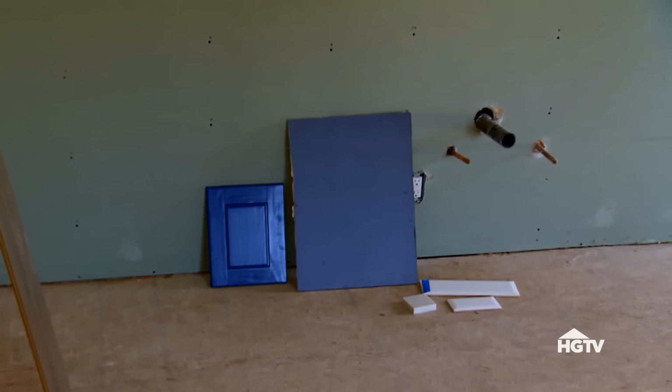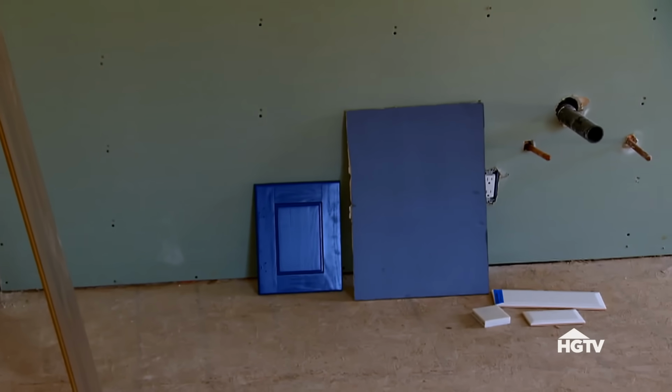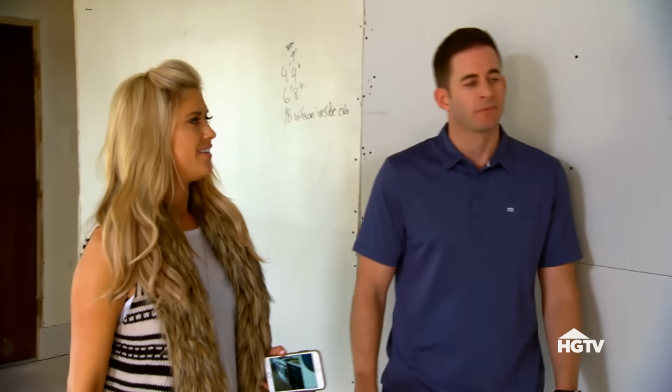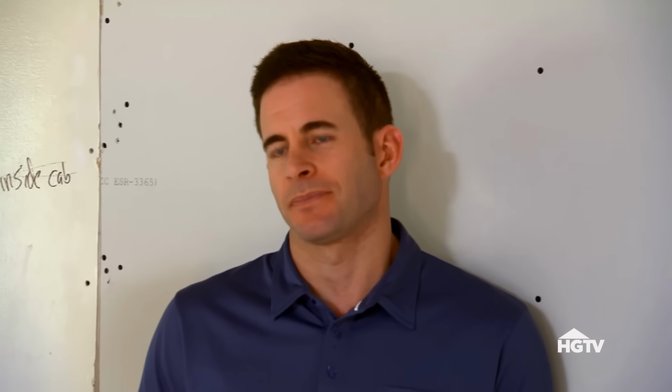It's hideous. Don't worry. It's not gonna be the bright blue. It's gonna be this darker blue. Imagine that color lower, the white subway tile backsplash, and then shiny bright white on the top. Small kitchen, big design.